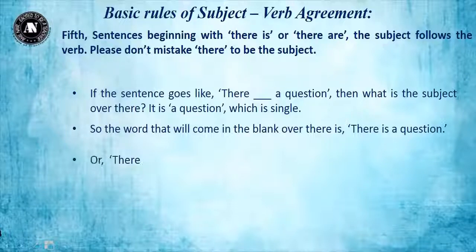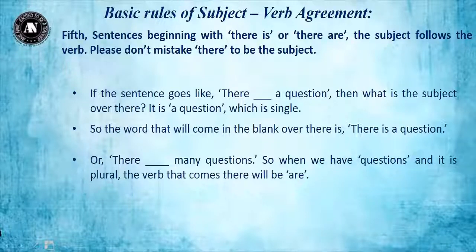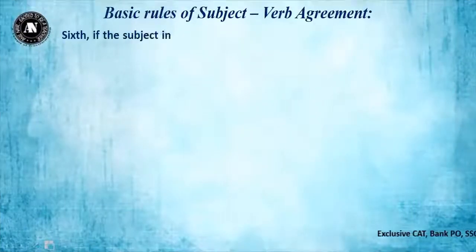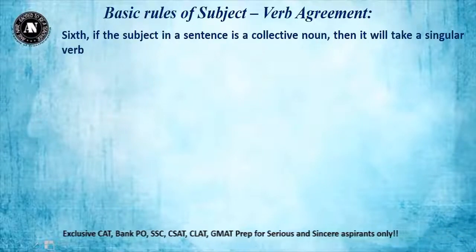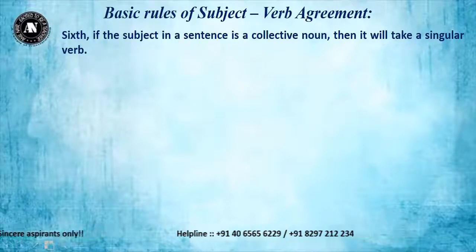There are many questions. So when we have questions and it is plural, the verb that comes there will be are. There are many questions. Sixth, if the subject in a sentence is a collective noun, then it will take a singular verb, since a collective noun is a name given to a collection of something and is taken as one unit.